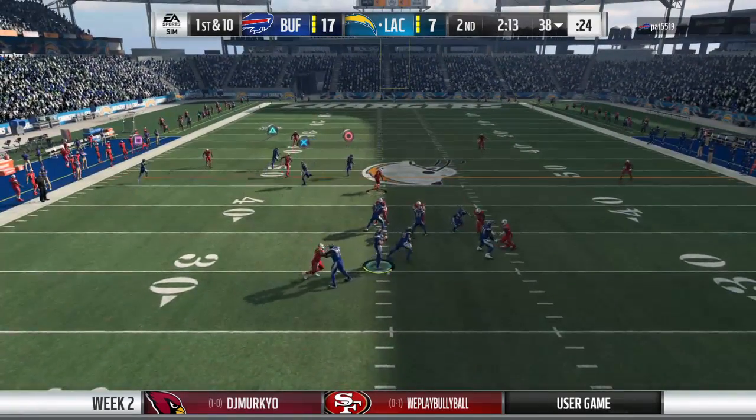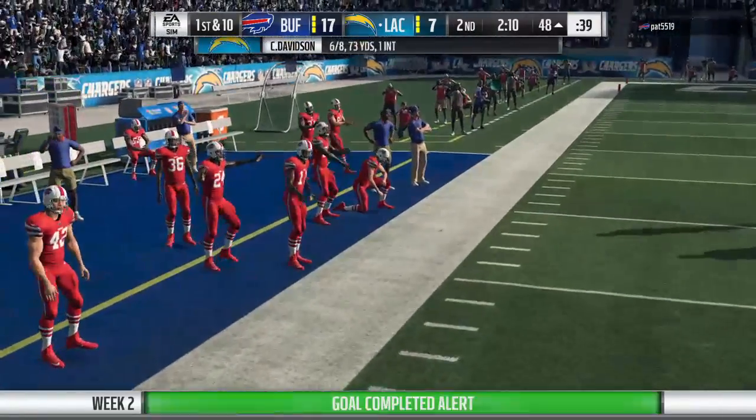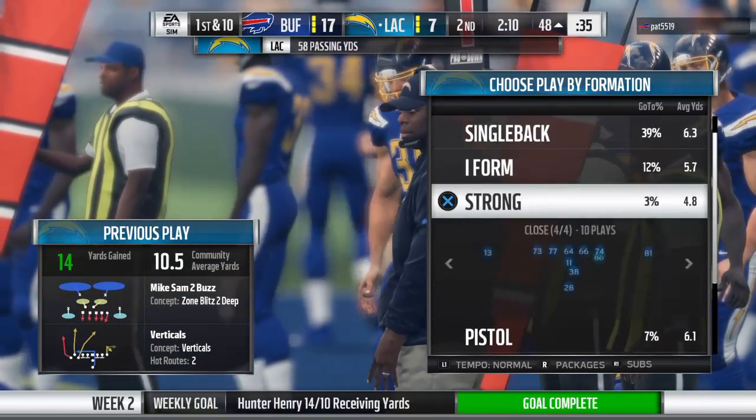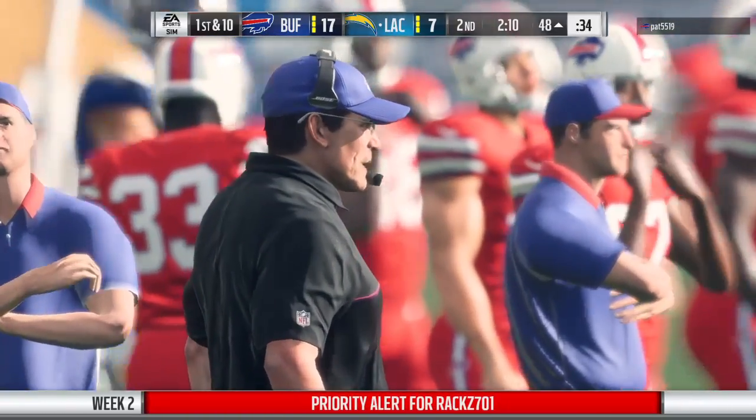Now on 1st down, he'll drop to throw it. Finding some room at midfield. Hunter Henry brings it in. And he is out of bounds on the other side of midfield. Back-to-back nice gains. That one for 14 yards and another first.